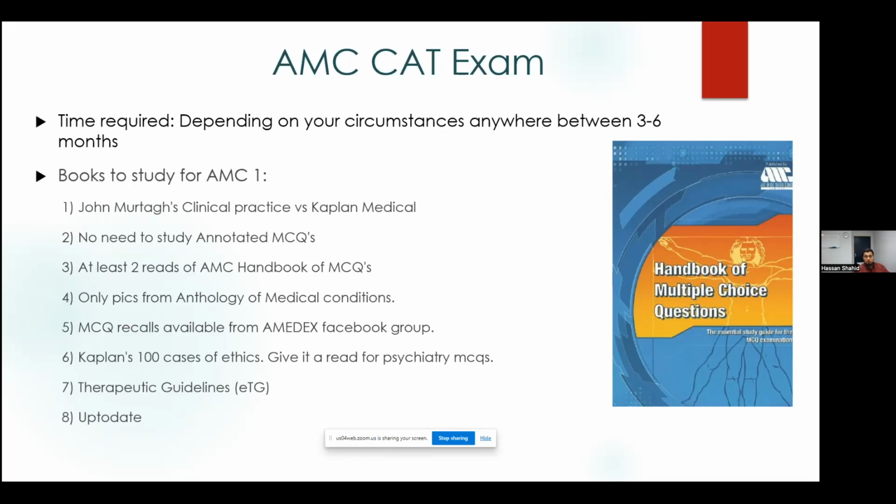And there's a closed group named by Emidex, and you can just ask the administration of that group to give you permission. They will want your AMC registration as a proof that you're actually sitting for your AMC. And once you've given that AMC registration to them, they'll let you enter the group in which everyone shares their experiences, some of the recalls, and it gives you a good idea of what to expect in the exam. And then finally, your Kaplan's 100 Cases of Ethics.